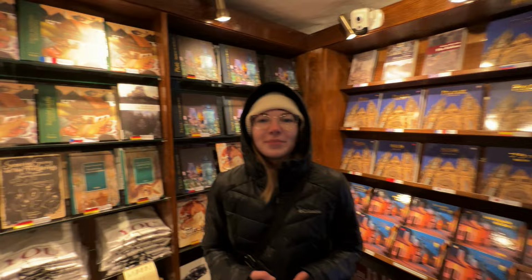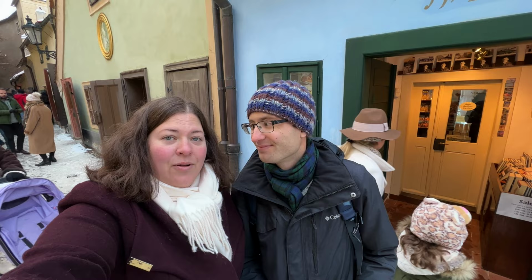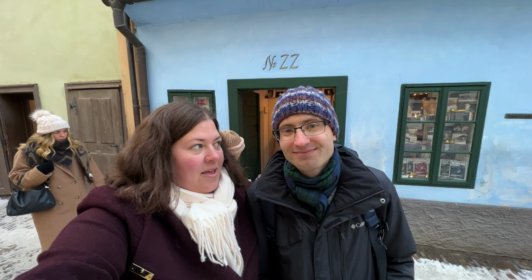Well, what just happened? We bought a lot more than we thought we were going in to buy. More than a postcard? We got sold. We got a book that Kafka wrote in this house. He wrote a bunch of short stories, and he wrote 14 of them from this house. So that's really cool. And we also got a traditional Czech cookbook. Yeah, we got talked into it. The pictures looked incredible.